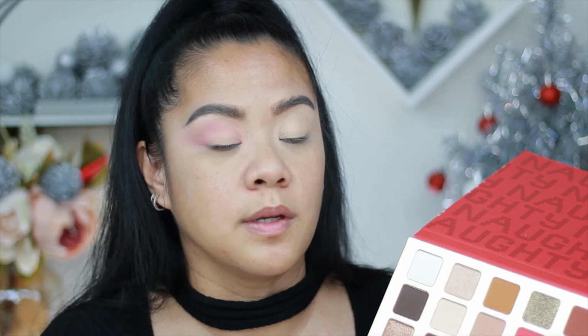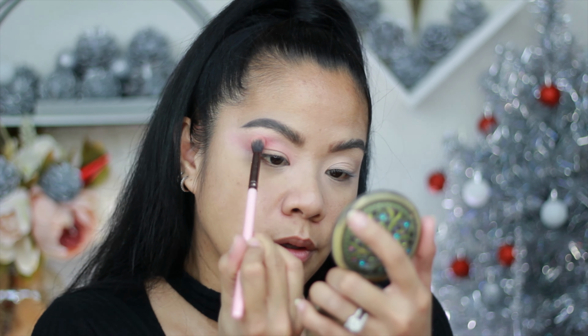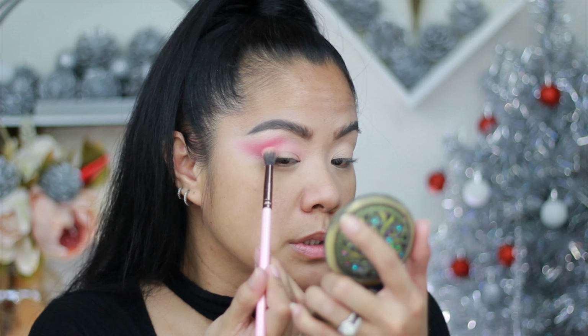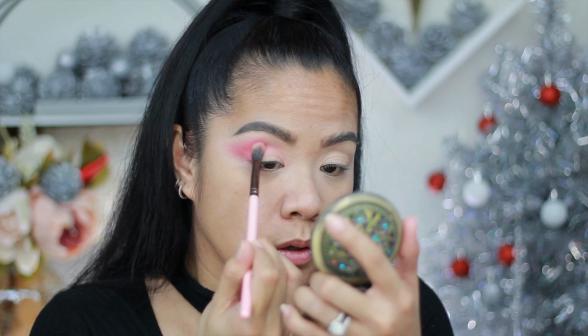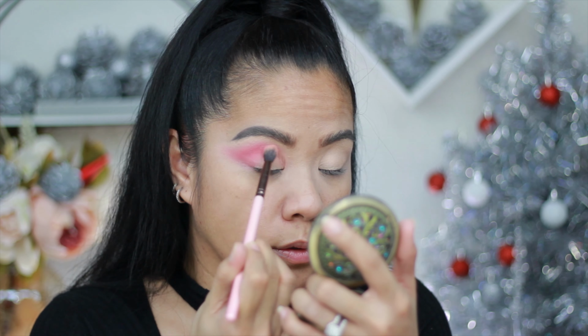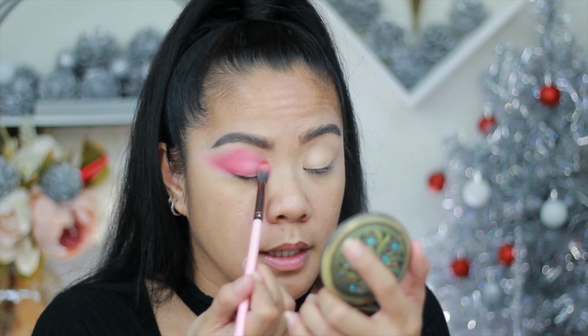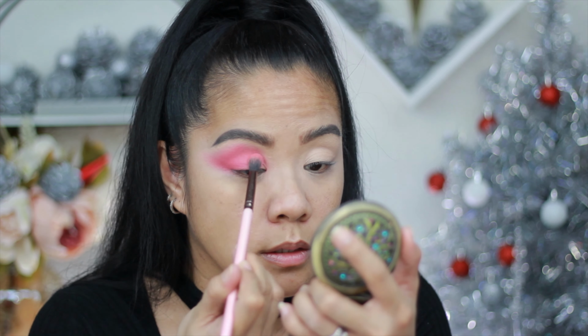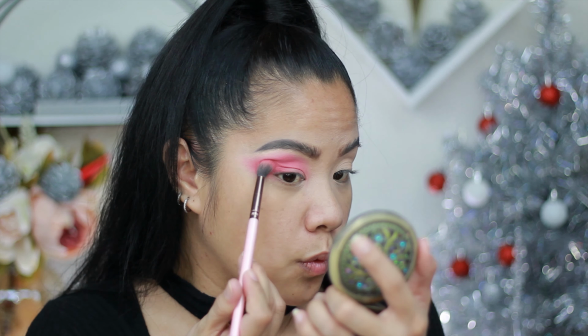Now we are gonna go to that red one. That red one has to be on our crease. This is Rudolph, of course. I mean, you can't have a holiday palette and not call the red one Rudolph. I am gonna do the same thing. Start on the outer V and then work that on our crease. I'm adding till I get to the redness or the darkness of red that I want.